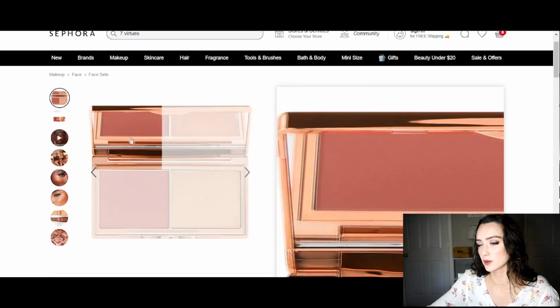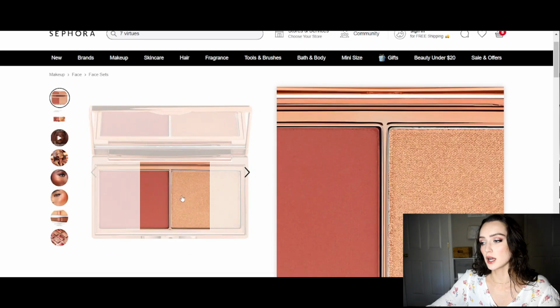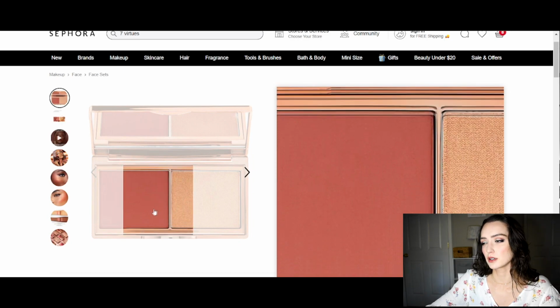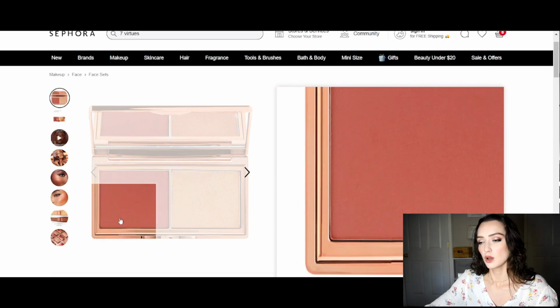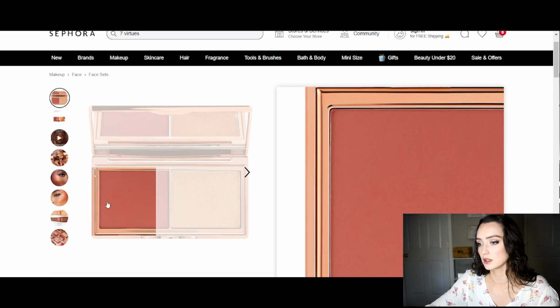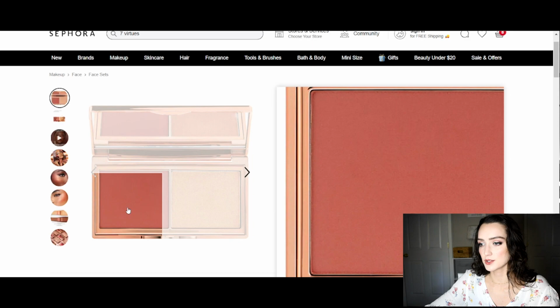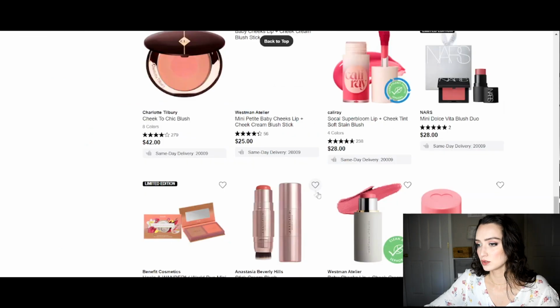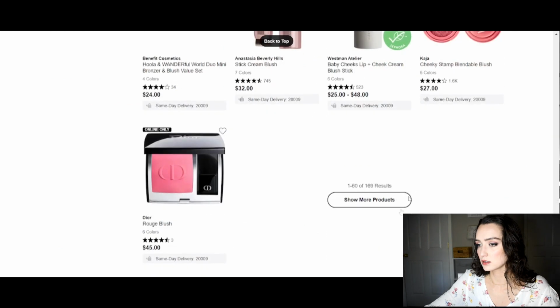It's just, I think the highlighter would be too dark on my complexion. But this blush, it almost reminds me of like a deeper Pillow Talk. That mauve-y, brownish sort of shade, which I feel like is going to be really complementary on a lot of different skin tones. So if you have a deeper medium to tan complexion, I think this would look really great on you.